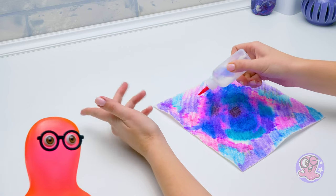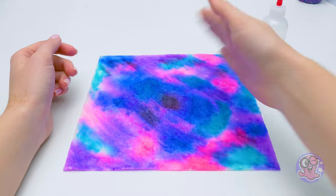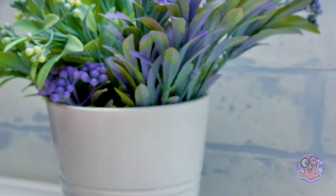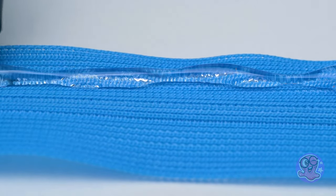Sam, could you please get the blue zip out of the sewing box? I'm on it. The felt should set well before we continue. I found it! Good job! Yay! We're gonna finish soon! So many things we made! Yeah, that's true. Let's apply some glue to attach our zipper.